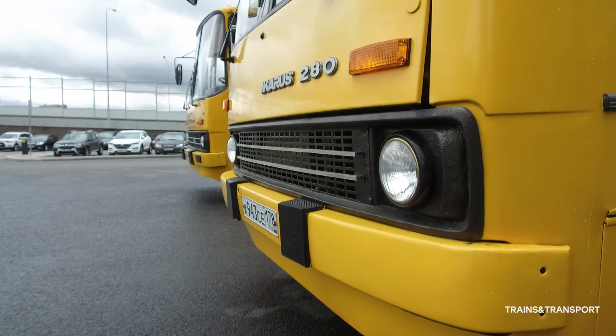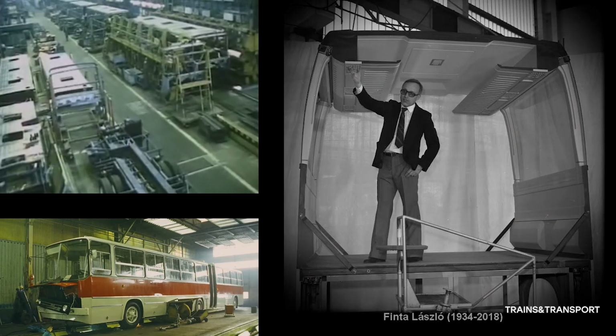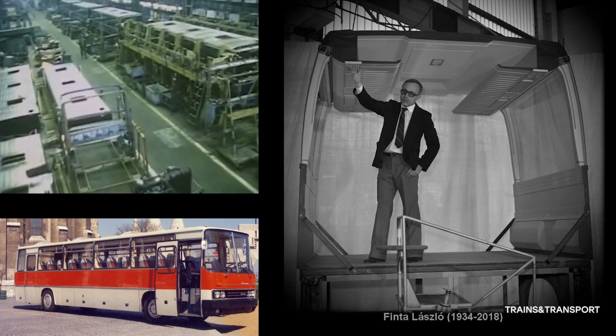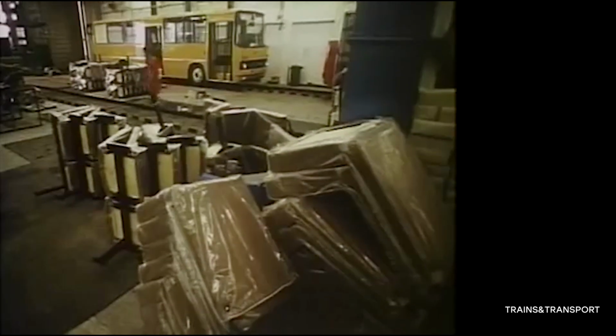The brainchild of designer Laszlo Finti, the 200 series was designed in the late 1960s as a multi-purpose modular bus. The modular design made it possible to build both urban and intercity buses from standardized components, which enabled an economy of scale that was key to the success of the Ikarus series. Ikarus Model 280 is an object of special pride for the Hungarians and a cause of nostalgia for people who grew up in the Soviet Union.